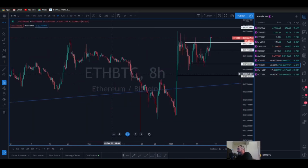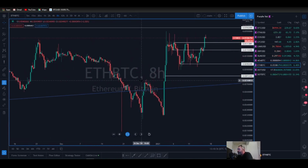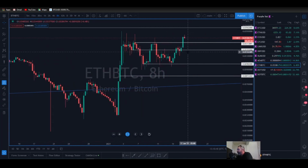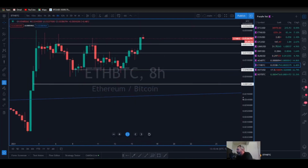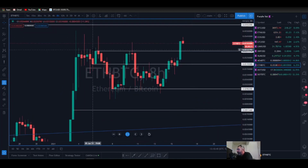ETH BTC. All right, so ETH is strong, and you have finally closed an 8-hour candle above this last closing candle up here. So you see how that works. The last bullish closing candle was up here. Since you did that, you never got back in there.